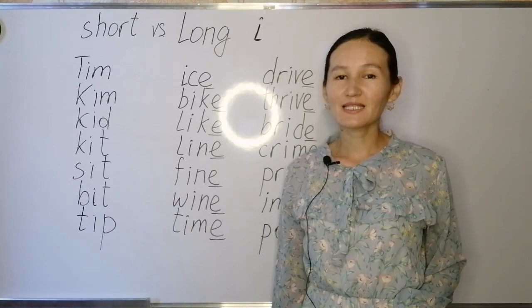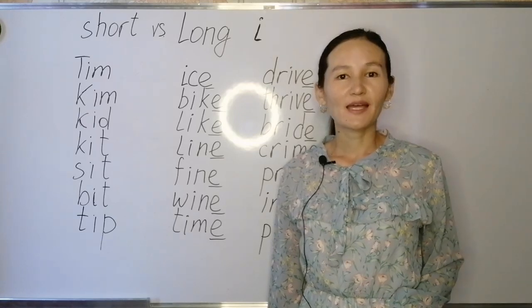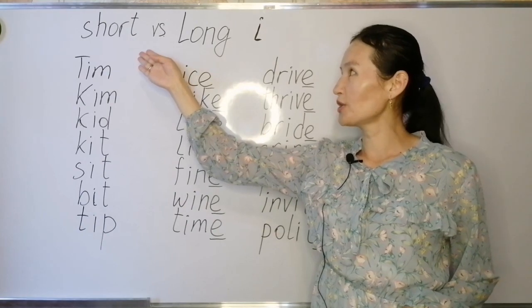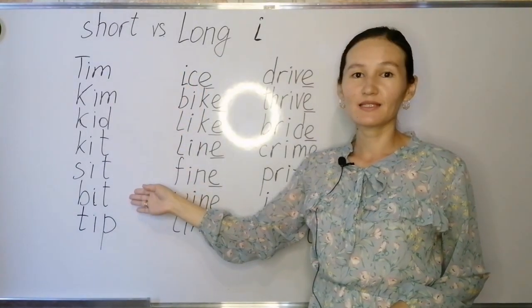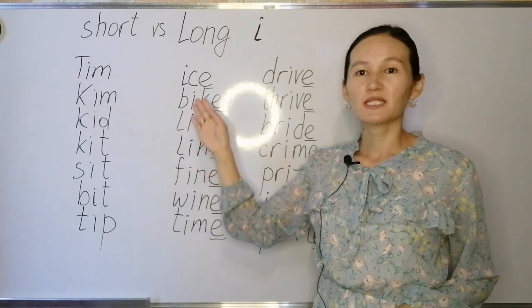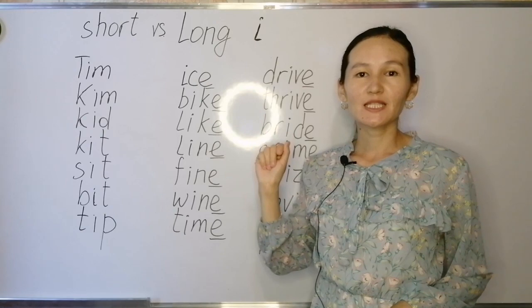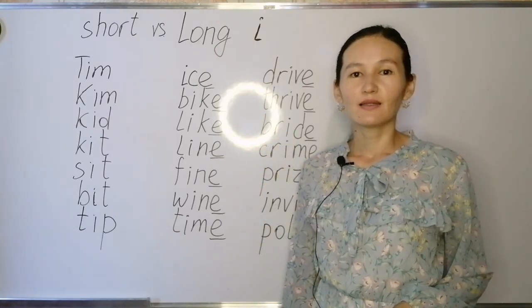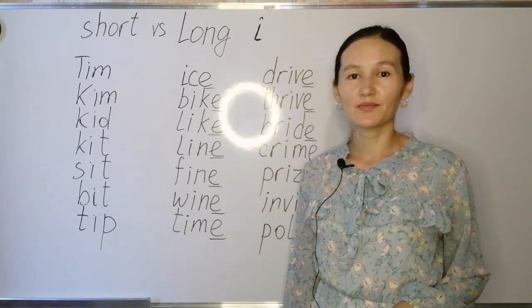So, in this lesson, I'm going to talk about letter I or vowel I. Letter I can be short and long. In the first case, it is short, but in other cases, it is long. There are some rules for when it is pronounced like I and when it is pronounced like E.